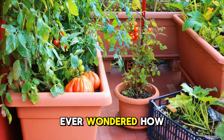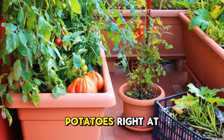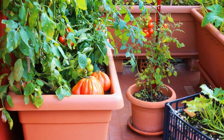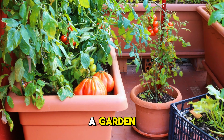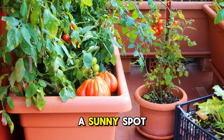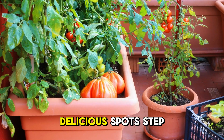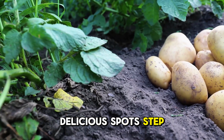If you have ever wondered how you could grow potatoes right at home, even in the tiniest of spaces, whether you have a garden, balcony, or just a sunny spot, I will show you exactly how to grow those delicious spuds step by step.